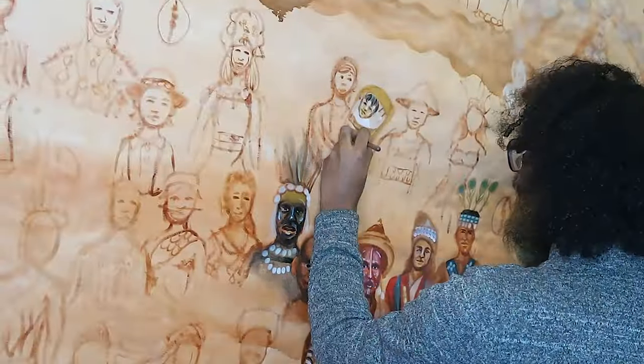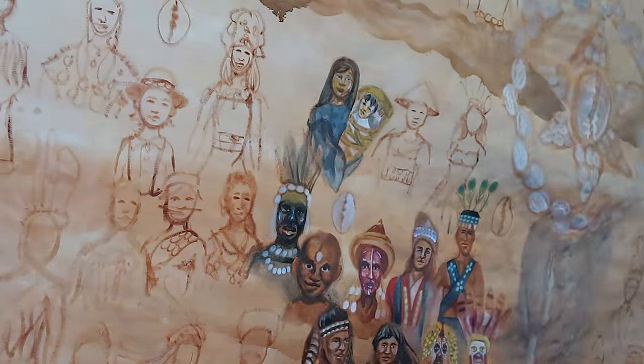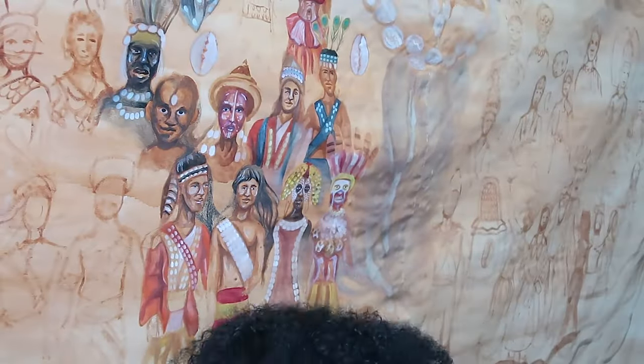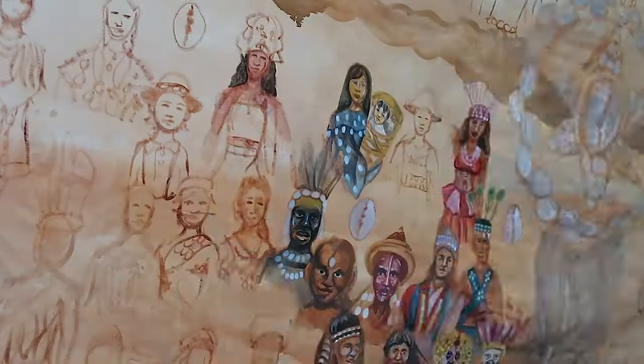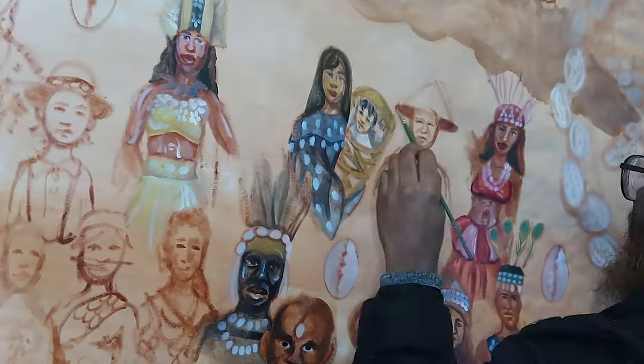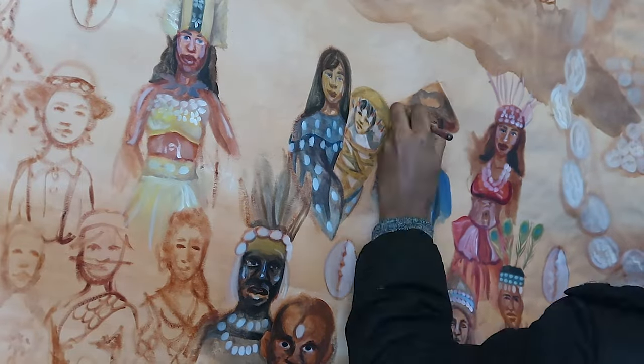So the first few figures took a few days to paint, and I realized that I can't be so detailed with painting these figures because the whole purpose of this painting is to showcase the cowry shells. If I was as detailed with the figures as I usually am in a painting, it would take so long. It could take months to paint this because the surface is so huge.